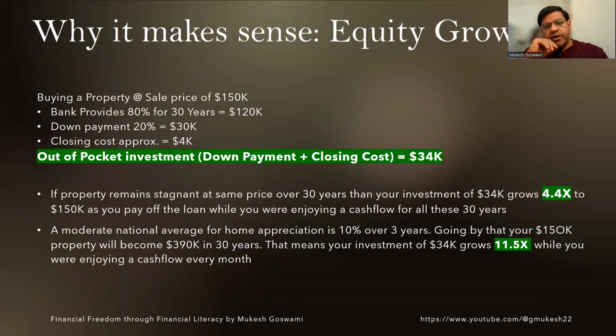So why it makes sense from equity growth perspective. As we spoke about, you end up investing only $34,000 and you end up buying a property worth $150,000. So let's be very, very pessimistic and say that the property you have bought is not going to appreciate at all. Today it is $150K. 30 years from today, it still remains $150K.